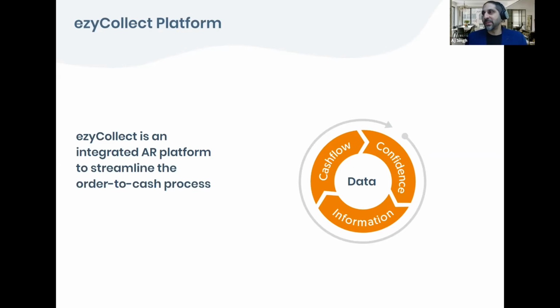Like I mentioned, it's an order-to-cash platform, and what you have on the slide here is what is EzyCollect. There are a few different parts to the product, and when you look at order-to-cash, a lot of people focus on, hey, once I've sent the invoice, let me collect, and that whole chasing process. But really, it starts with working with the right customers to begin with. One of the problems I had in my last business was I never knew the real credit risk of my customers.